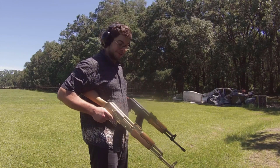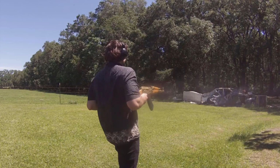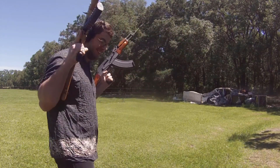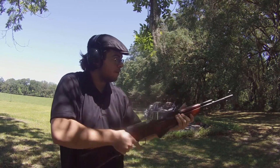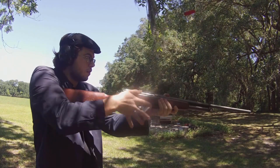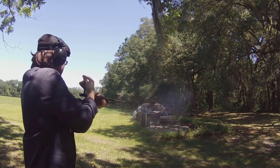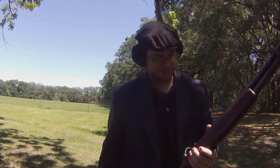Been a little while since I've done this. Bonnie and Clyde be damned. Poor man's Garrett. It's a shame that bolt-action shotguns aren't more mainstream.